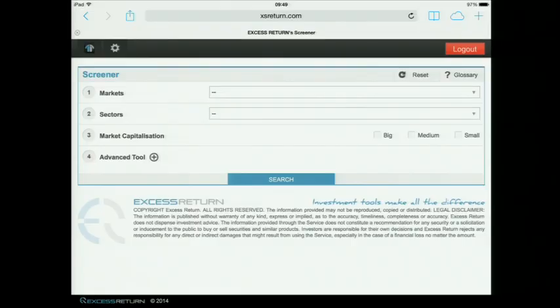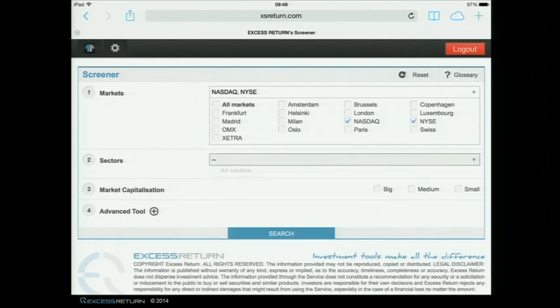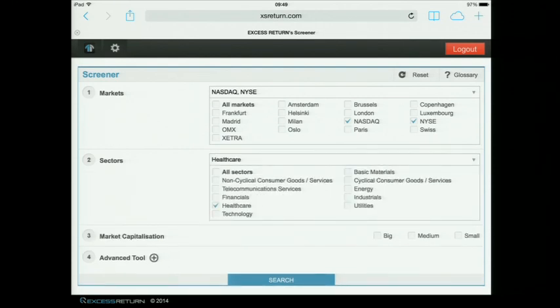Before, you had to look for brokers' notes, read long blogs on the internet, try to find your way through boring figures, but today, just open this idea box, and you'll find great ideas, buy or sell ideas. So, let's scan the stock universe and find the most promising stocks. No need to do complicated manipulation, just choose your markets. For example, Nasdaq, nice, choose your sector if you want, and the company size. That's all for now. Let's search.